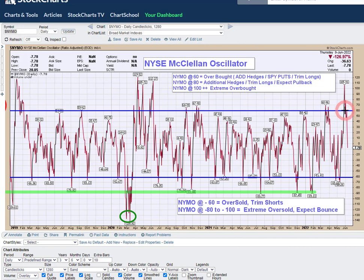Obviously, with yesterday's move, pretty decisive. Once NYMO gets overbought, chances are pretty good that it's going the other way. Maybe it turns out it wasn't different this time. All is not lost, but we've got some serious levels to consider now this morning.